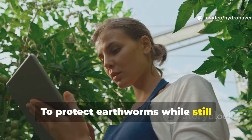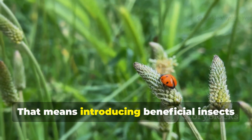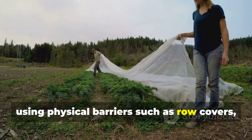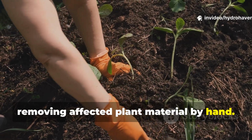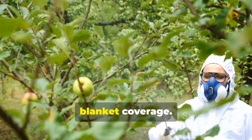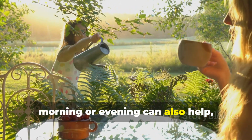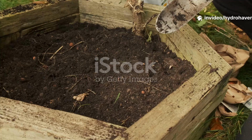To protect earthworms while still controlling pests, it's a good idea to adopt integrated pest management strategies, or IPM. That means introducing beneficial insects like ladybugs or lacewings, using physical barriers such as row covers, and when needed, removing affected plant material by hand. When sprays are necessary, try to apply them sparingly and focus only on targeted areas instead of doing a blanket coverage. Timing your applications for early morning or evening can also help, since worms are most active near the surface during these times.